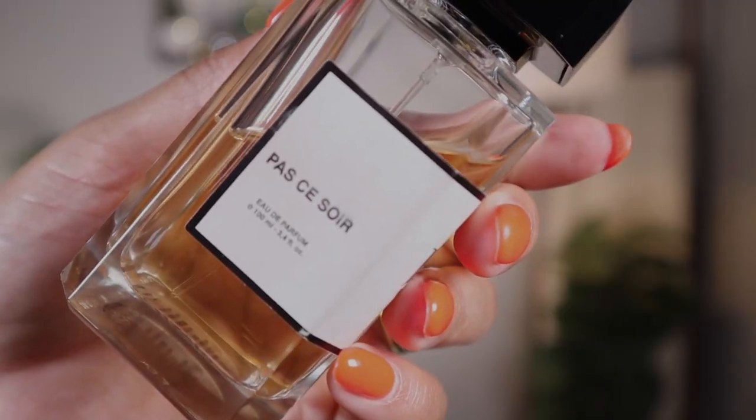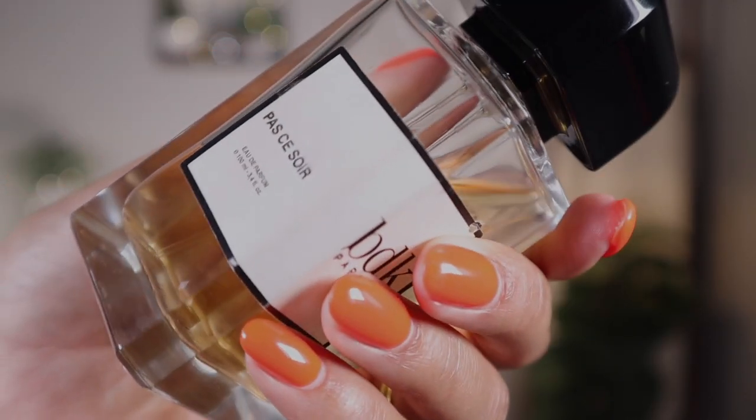This is a nice, sweet, fruity floral. It has a spice to it. It also has a little bit of a woody touch. You get some florals in there as well. It's so sexy. This has a very prominent quince note in this fragrance. The quince note is juicy. It's delicious. You get some ginger in this scent as well.